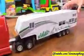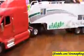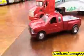Yeah. Crazy. A red semi-hauler truck. Beep, beep, beep, beep. Oh, okay. A pickup truck. Yeah, mommy. Much better. Yep. The camping trailer is supposed to be pulled by a pickup truck. Not by a semi-hauler truck. Right? Beep, beep, beep, beep.